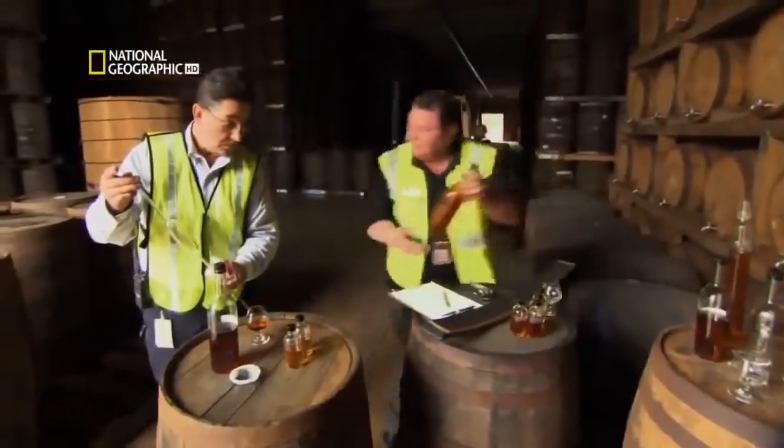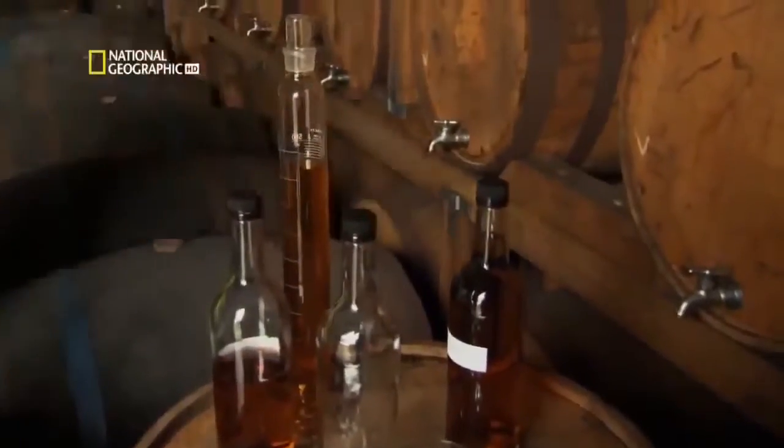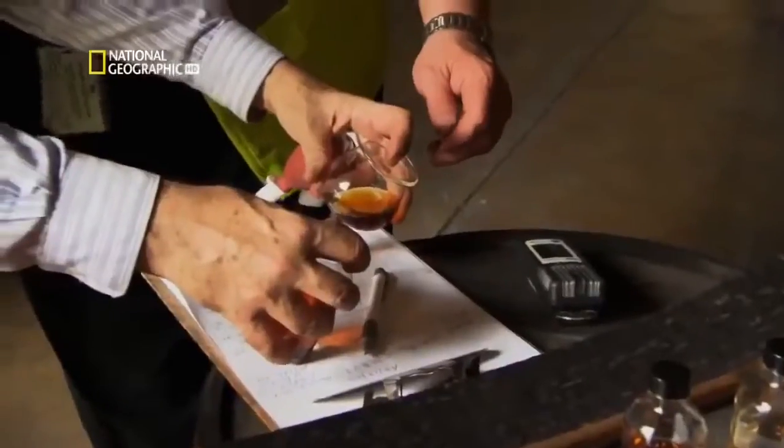How about if you use this one too? That would be an option. Get me the really dark one, please. The really dark one? Okay. All righty. Once he finalizes the selection, he passes it on to the master family blenders to begin the process of blending the new rum.